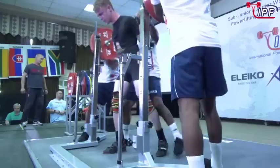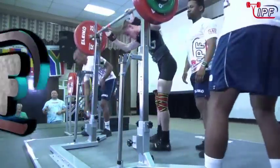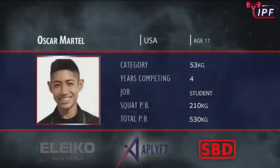Oscar Martel from the US of A, 205 kilograms. These are big lifts, a 53 kilo lifter. Weighed in at 52.15, now looking at handling 205 kilograms. I mean, even if you're 100 kilos, that's a monstrous amount of weight to hold on your back. It is. You weigh 53 kilos.